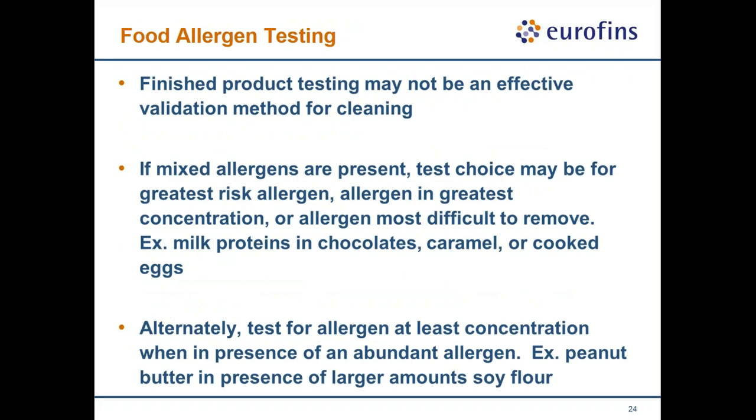For food allergen testing, you want to make sure that you are not solely relying on end product testing as the only data point, simply because if you're doing a great job, the level of allergens in those final products is going to be very low to non-existent. So are you really going to get enough working data to inform you whether or not your entire program is working? Just be aware of that.